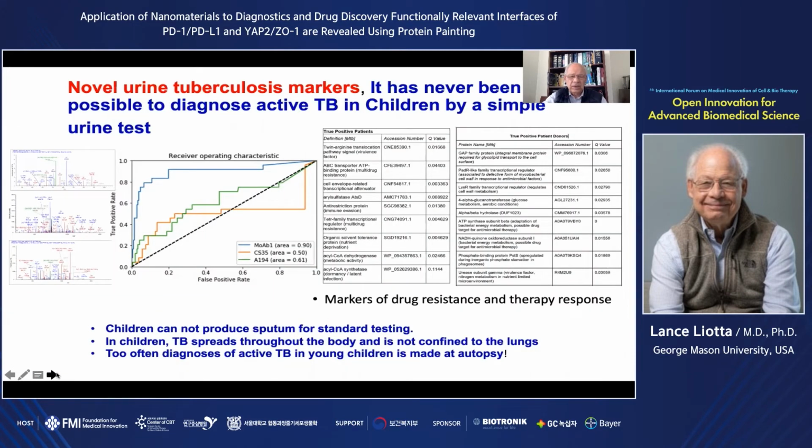And in particular, it's never been possible to diagnose active TB in children by a simple urine test. We were able to do that with our test because we used urine because children cannot produce sputum easily for standard testing. And in children, TB spreads throughout the body, and it's not just confined to the lungs. And too often, diagnosis of TB in children is made at autopsy. So it was a really important problem.